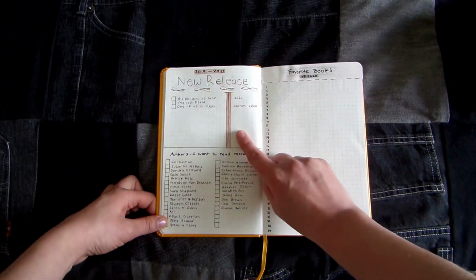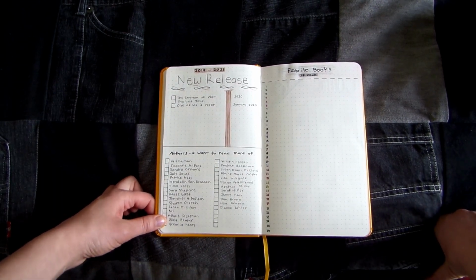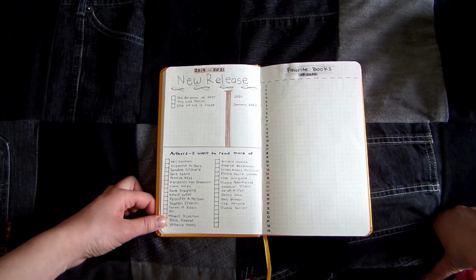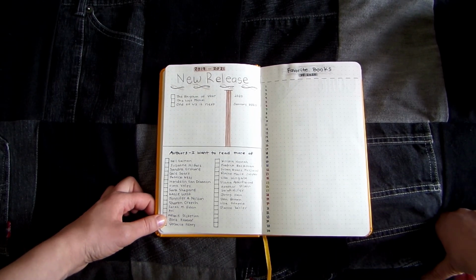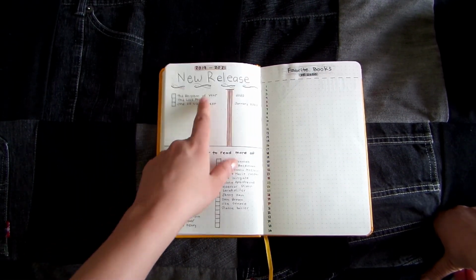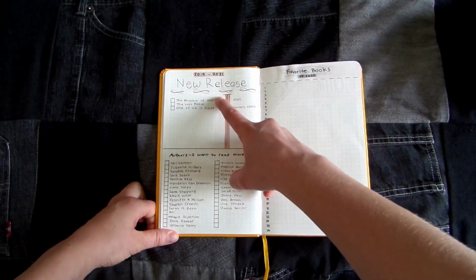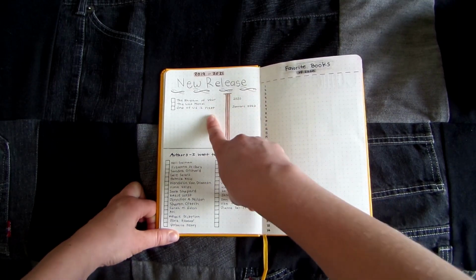Here is a page where I can keep track of new releases. I'm trying to come up with a system. I'm not really sure how to keep track of new releases because I want to read more newer books, but I don't feel like I have a very good way of keeping track of which books are coming out, unless it's by one of my favorite authors like Brandon Sanderson. These are the ones that I think might be coming out soonish, that I hopefully will come out next year, that I want to read.